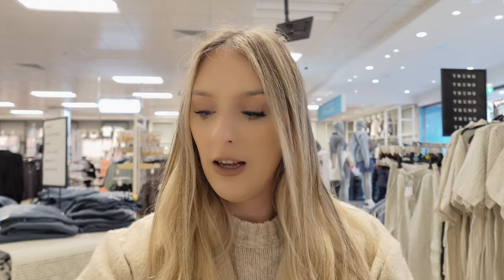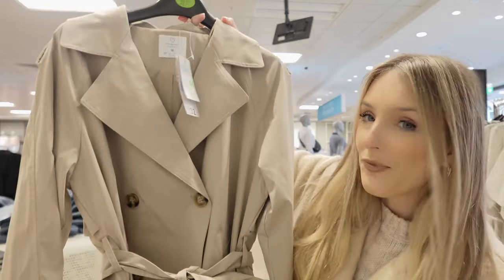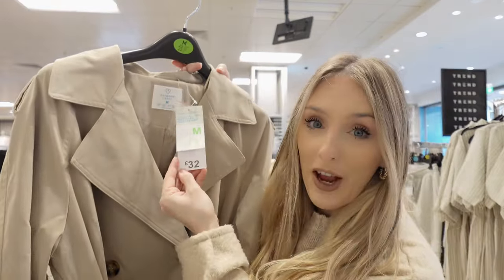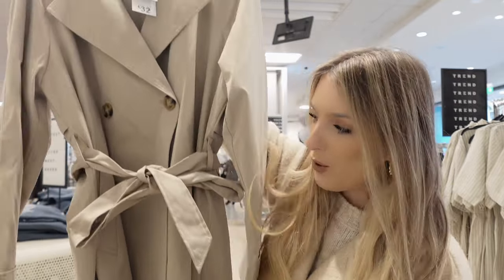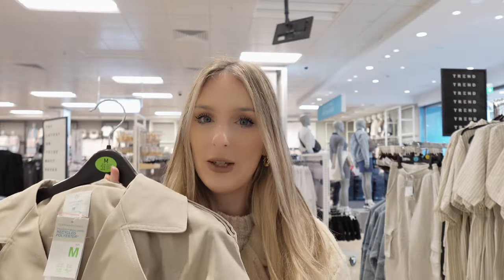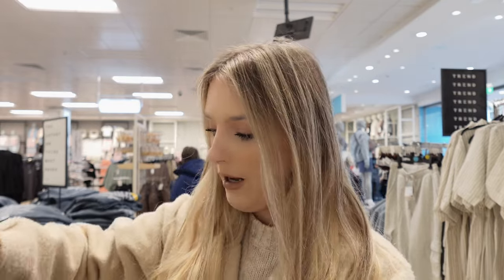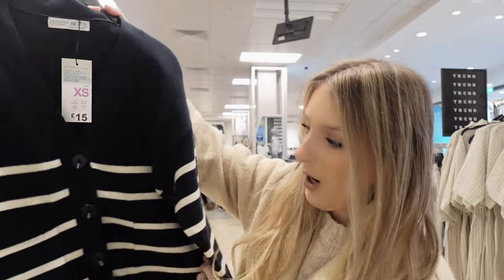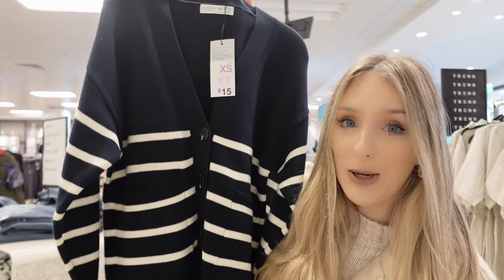So I found this coat here. Now, it's a shorter version of a longer mac, and it's this one here, and it's £32, but it's, as you can see, a lot shorter. So I'm 5'2", and this would probably come up to just above my knee. So rather than going past my knee, just above my knee, I think that's absolutely gorgeous. And then they've also got this striped jumper here, which is £15, which again, you could either dress up or dress down, completely up to you. But I thought that was absolutely gorgeous.